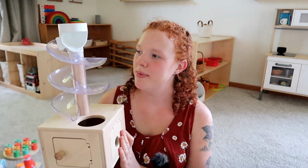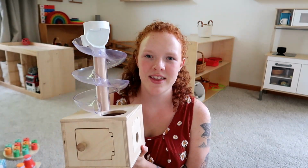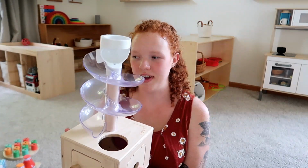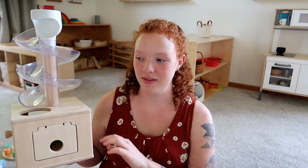Number five is this ball drop, ball run thing. This is probably the most popular item at LOVEVERY. I'm kind of just speculating there, but I think everybody that has these play kits loves this item. I think it's our favorite out of all of them, so if you can only buy one LOVEVERY product, we love this. It's so much fun and so simple, but just perfect.